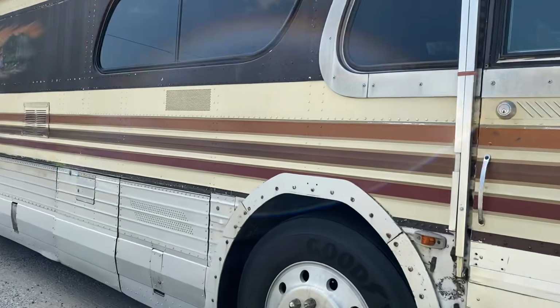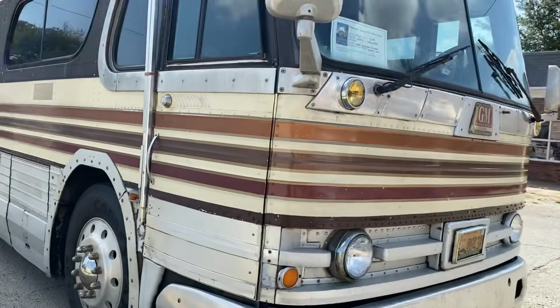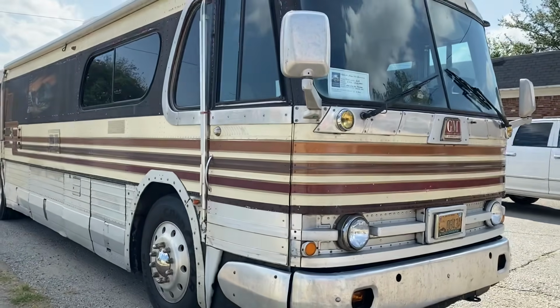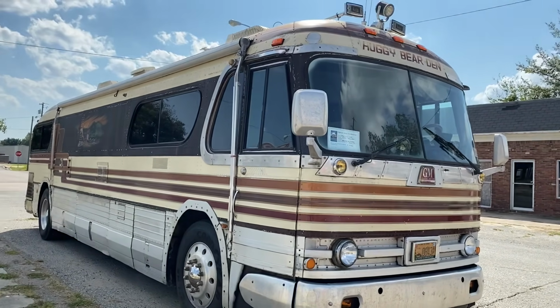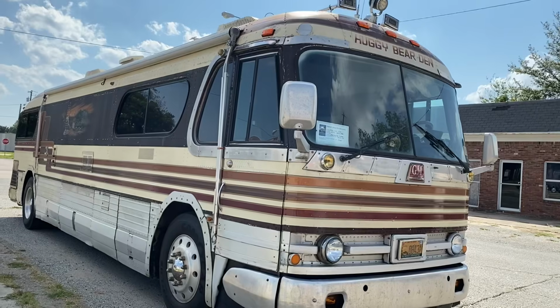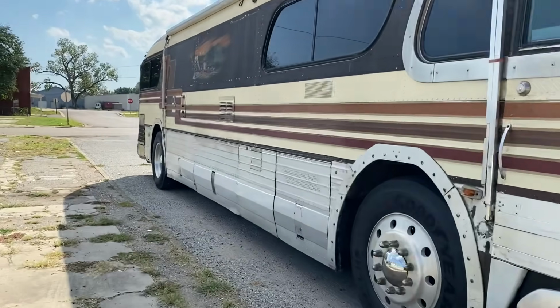So what year is it? Does it say in the window there? 53. So you got an early model one. You still have the aluminum carriers on it? Yeah. And then you have a 6V92T. Is it a T? Yeah.